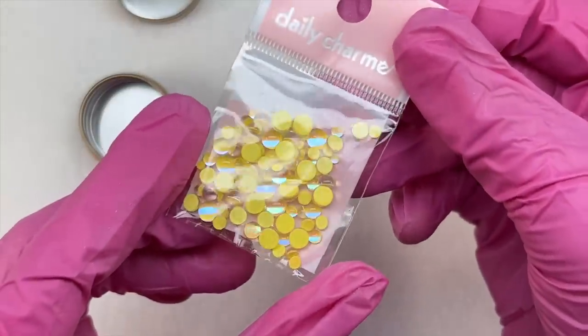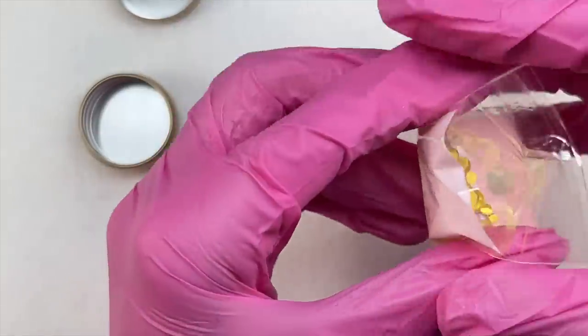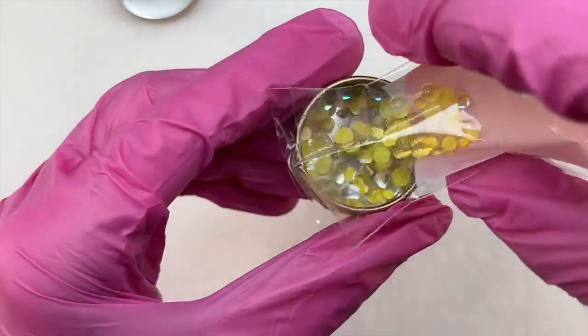I think it's kind of satisfying, so organize with me while I organize all of these nail charms, and I'll go ahead and let some music play in the background.